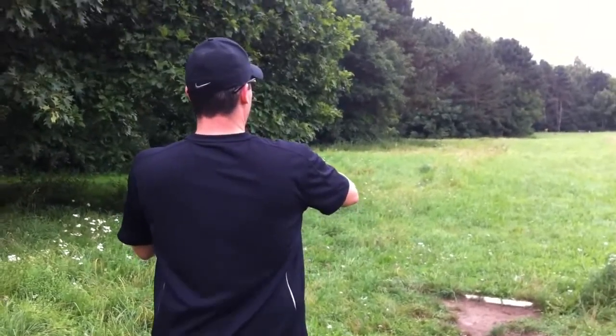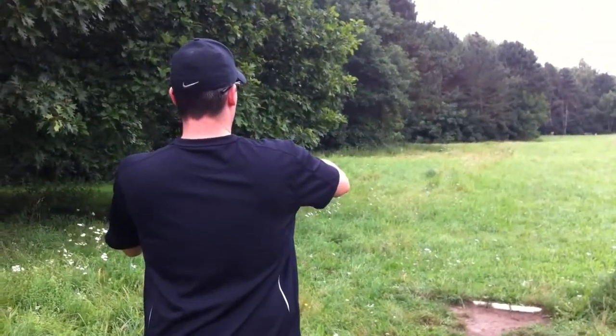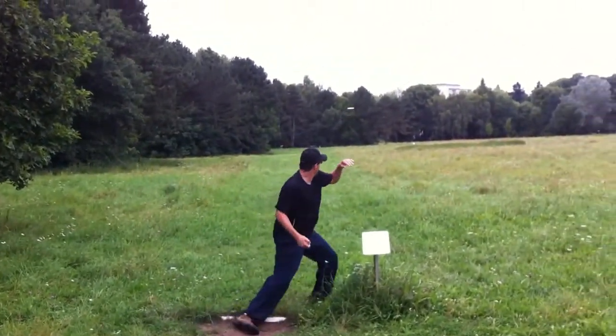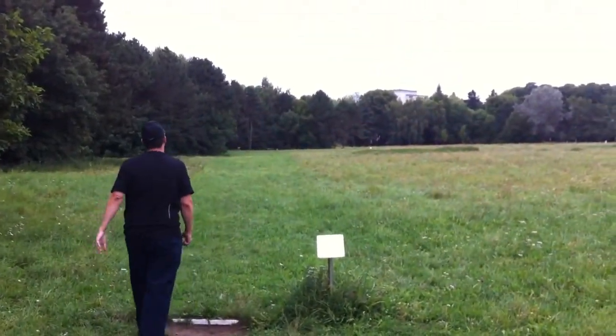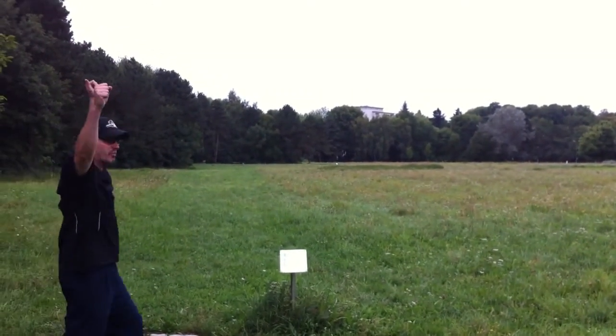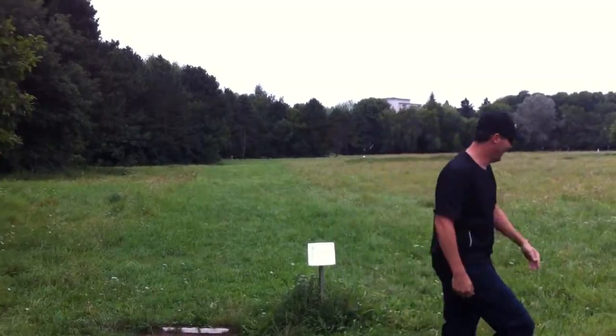Concentrating. Now letting the disc fly. That's a nice throw. And he missed the nettles this time.